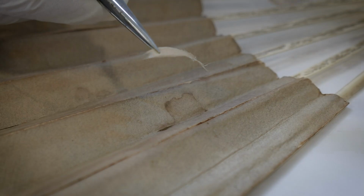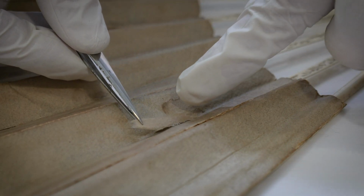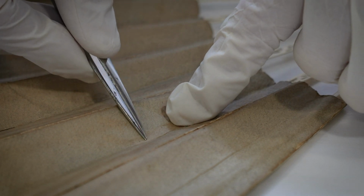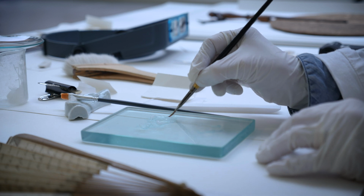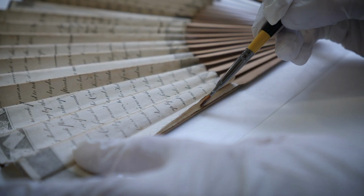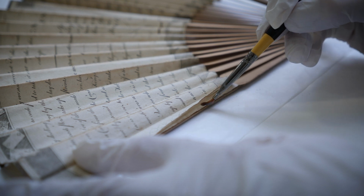Some of the repairs that we do are very simple, just little bridge mends on the back of the fan to join sections together, and where possible I would open up the two fan leaves and insert a very small Japanese paper repair inside the fan leaf.